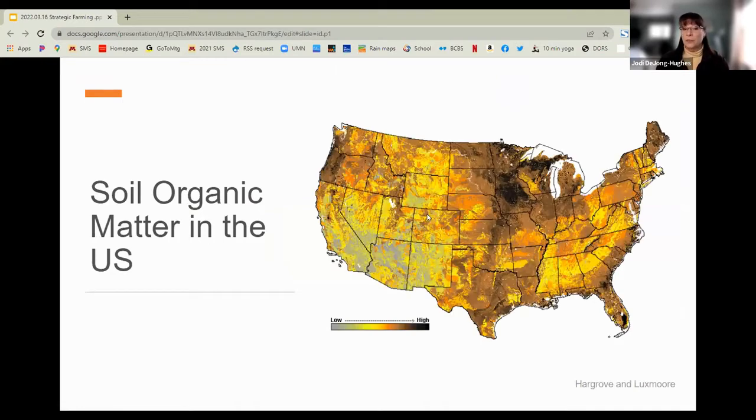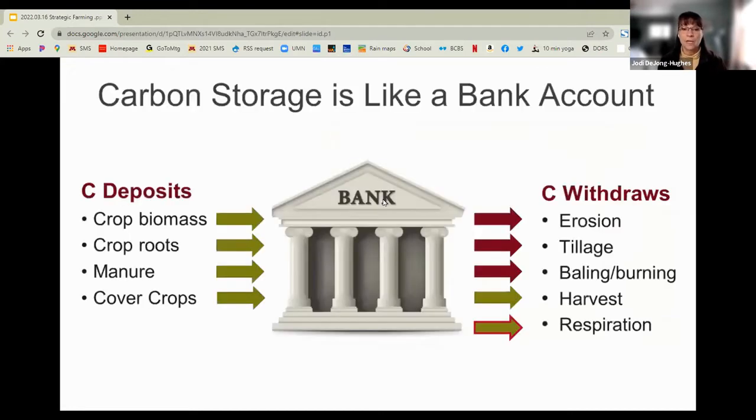And we're pretty blessed here in Minnesota. This map shows the organic matter content in the US. Minnesota, Iowa, and Wisconsin have some of the highest organic matter levels, and we have some of the best soil in the world. There are a lot of benefits to that, but one of the small things is our soil isn't going to change very quickly to improve that organic matter content to make it higher.